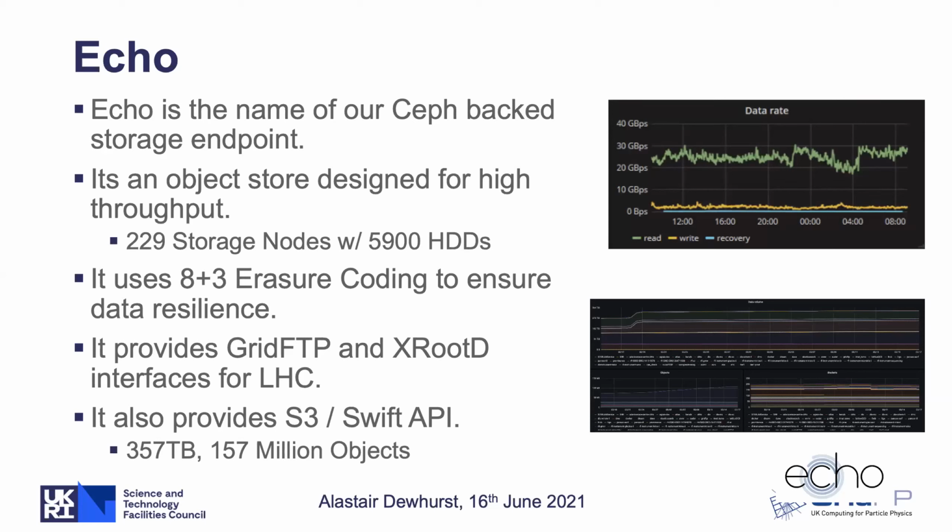And regularly the reads that are being pulled out for the analysis, that's 20 to 30 gigabytes per second. And this is actually during a very quiet time because we're not taking data at the moment. So that's likely to go significantly higher when we actually start taking data again for the LHC.